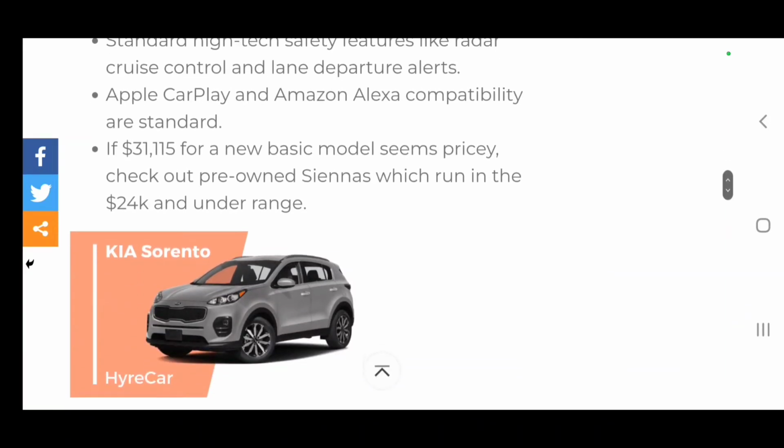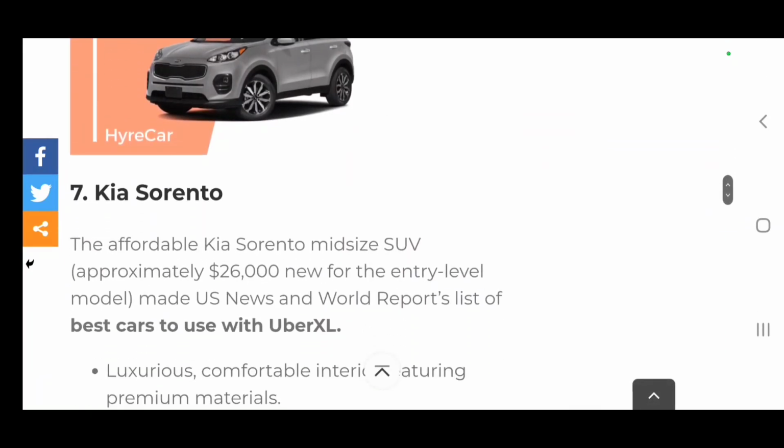You basically rent this out. Kia Sorrento. The affordable Kia Sorrento midsize SUV, approximately 26,000 new for the entry level. These are new. If you get it used, you can even get it for a cheaper price.